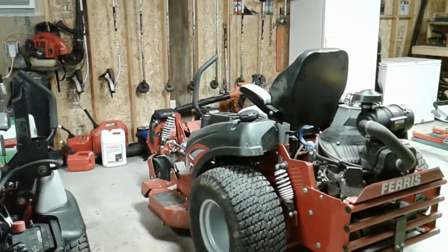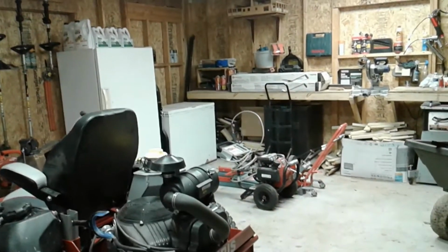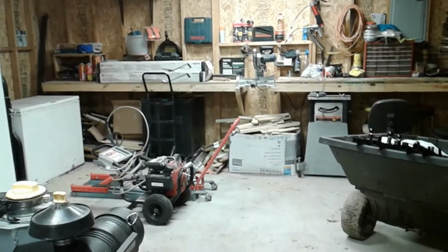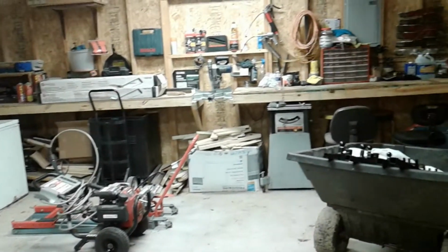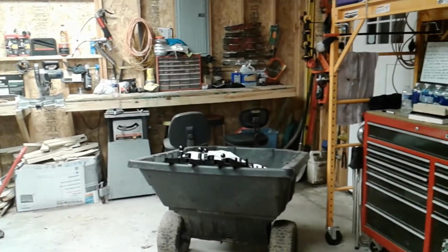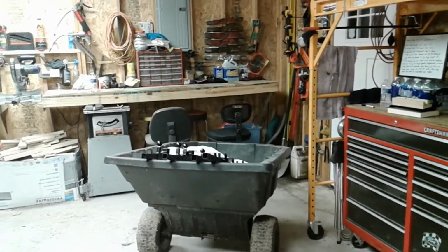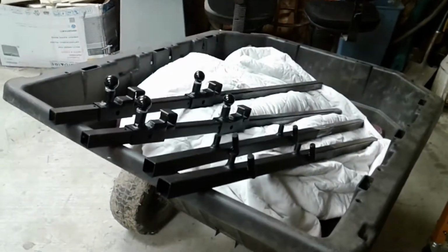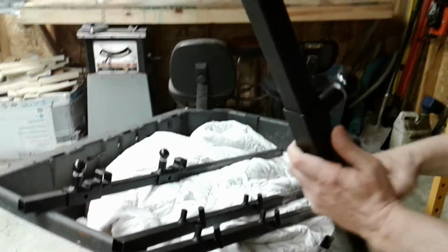But this is our shop, and we've got a pressure washer there, and we've got a hydraulic jack to lift the mowers up and change the blades over there. Oh, right over here, we've got our trimmer racks that we're about to mount on our new trailer. And I'll show you a little clip of those.